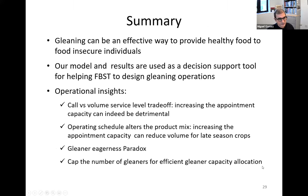So in summary, and with this I finish in 20 minutes, gleaning can be an effective way to provide healthy food to food insecure individuals. Our model, we are working on having this as a decision support tool for food banks in general to manage gleaning operations. And then we offer some operational insights, for example, the pool versus volume service trade-off.